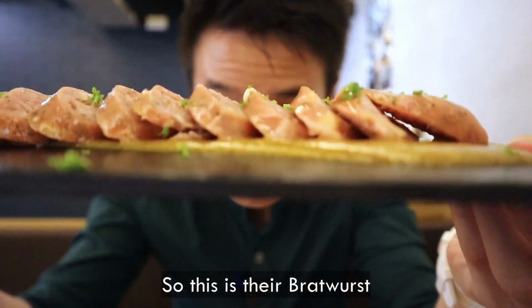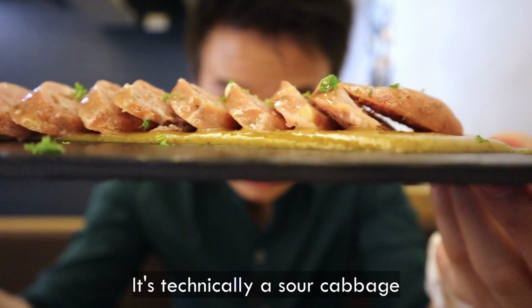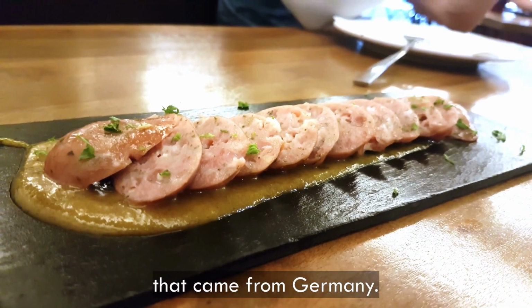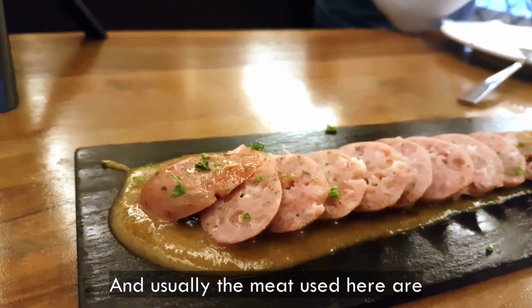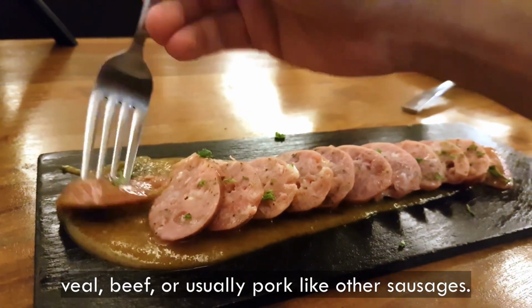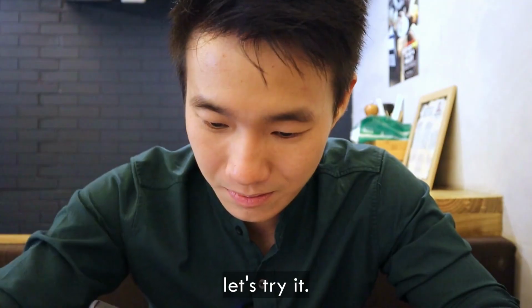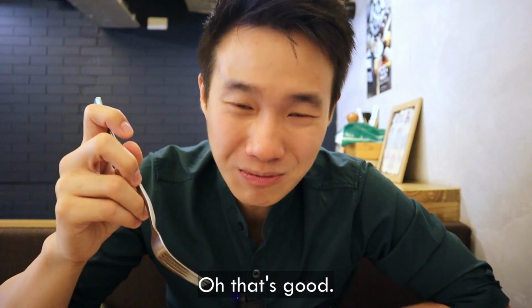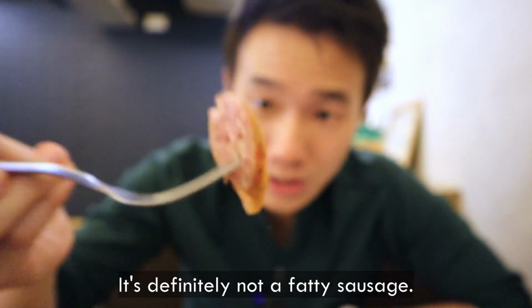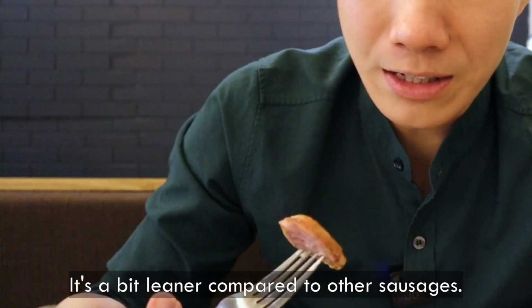So ito yung bratwurst nila. It has sauerkraut. It's technically a sour cabbage. And bratwurst is basically a sausage na nanggaling sa German. And usually ginagamit dito is veal, beef, or usually pork, like other sausages. Alright, try natin. Oh, that's good. The sauerkraut makes it taste a bit sour. Hindi siya yung ganun ka-fatty na sausage. It's a bit leaner compared to other sausages. It's good.